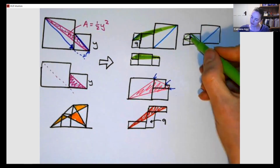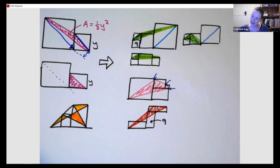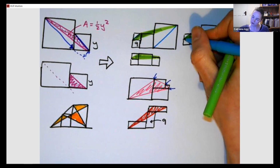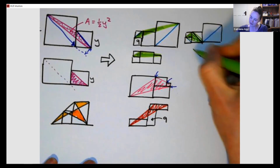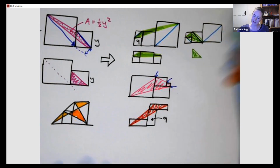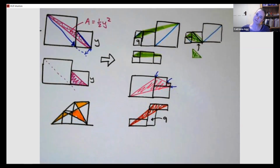You could at this point work it out, or you could do the same trick again, because now we could say this is the base of the triangle and slide this point all the way down to the bottom, and what we end up creating is basically this little triangle in here. That is exactly half of this central square. I think that's really clever.